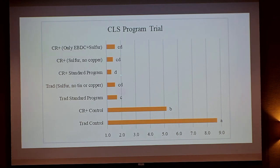These other programs here are just different variations again. The CR Plus here is sprayed with EBDC and a sulfur fungicide called microthiol disperse. And again, that's still got 4 applications on, it's just different fungicides. This one substituted the copper out for a sulfur, and then on the traditional, we also use sulfur to replace our tin and copper fungicide applications. Overall, as long as we were spraying these plots, they all looked pretty good.